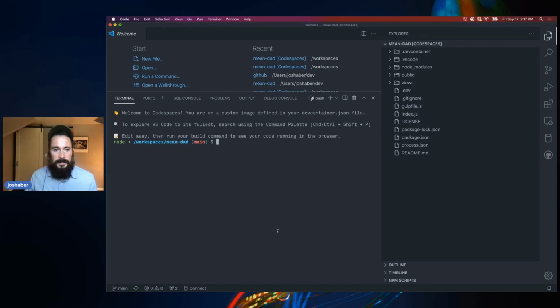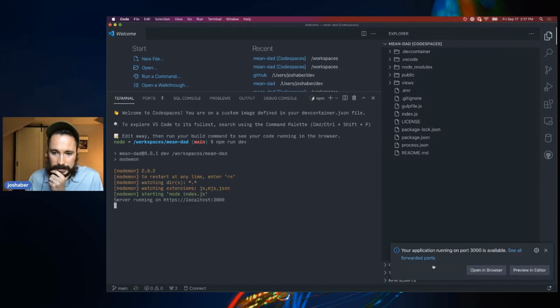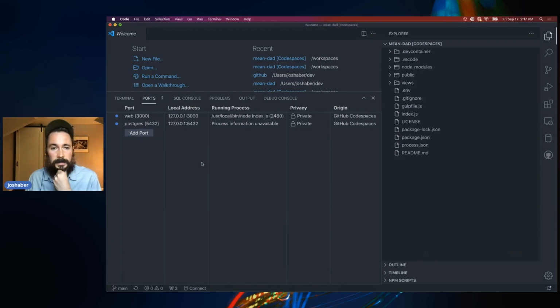So now we're in the Codespace. We can see my code over here. I've got my terminal running here. So just so that we can get a feel for what Mean Dad is, let's go ahead and run the server. So we'll run dev. You can see down here, it told me, hey, port 3000 is running. Here we see port 3000. If I go over here to my ports tab, it'll also tell me, hey, port 3000 is running. It also tells me that I have Postgres running, which is also handy to know. But for right now, let's just go look at the web app.